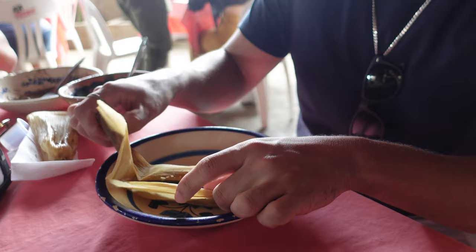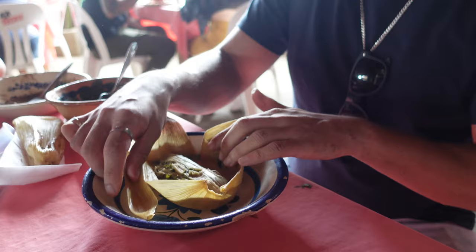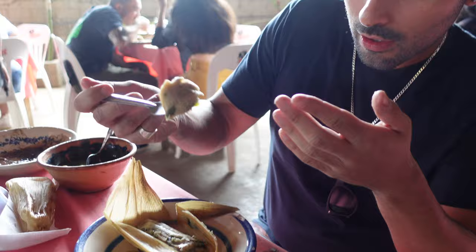So you have the tamal. It's a very classic Mexican dish, and you open it up. You got this, and then you just kind of dig in, and, ooh, look at that. It's actually so filling, it's so good, it's so satisfying. Provecho.